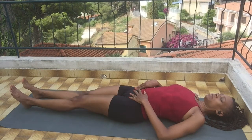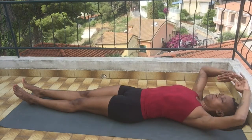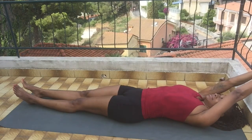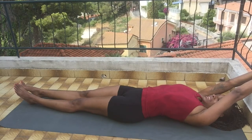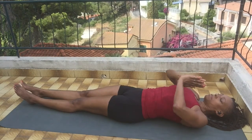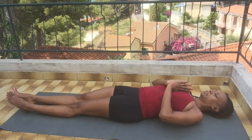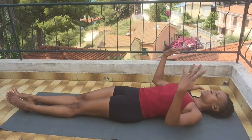Now from here, leave your legs straight. Inhale your arms in. And give yourself a nice stretch here. And then bring your hands to prayer. From here, release your arms down to the ground.